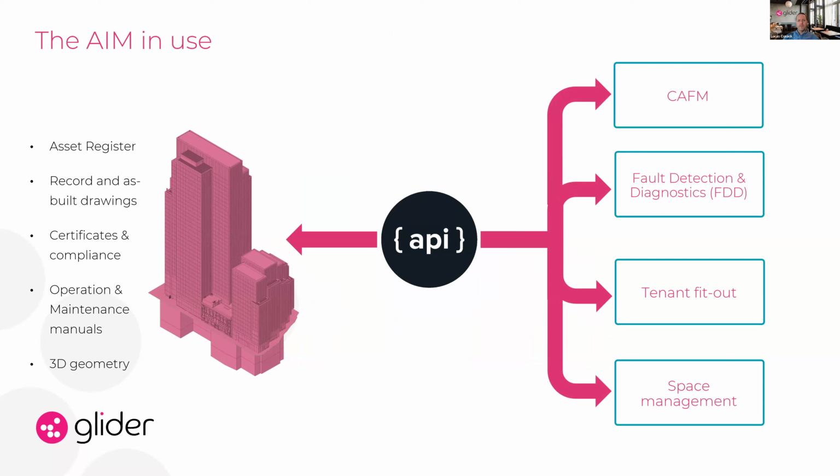So CAFM, fault detection diagnostics, tenant fit out as well, which is more of a process than a technology because the tenants are coming in, and space management, including tenant apps or engagement apps, will all be using the unique ID that I keep bringing up to keep information and data aligned and maintainable. And we also create meaningful connections between the platforms to enable a better user experience and automate data sharing as well.